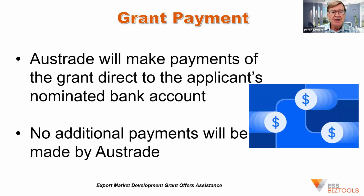The grant payments will be made direct into the applicant's nominated bank account. They nominate that in the application form. And there's no way that there can be any additional payments made by Austrade.